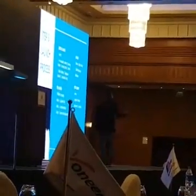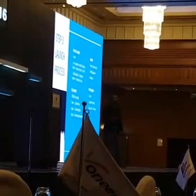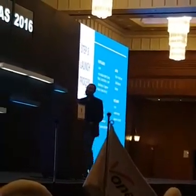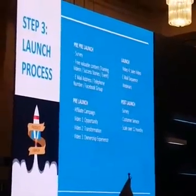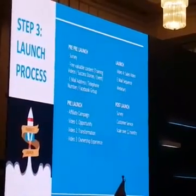And this is where the magic happens. This is really where the magic happens now. My launches are broken down into 4 sections. Section number 1 is the pre-launch. Now, in this phase, I do my survey. Yeah, I've already mentioned that. Number 2 is I build a community.